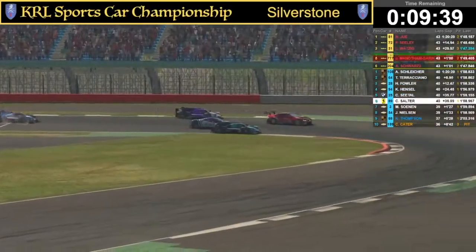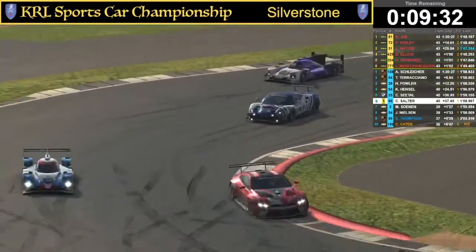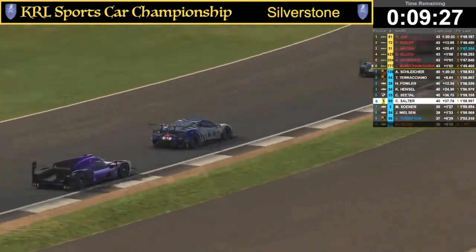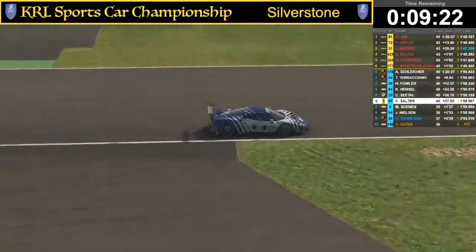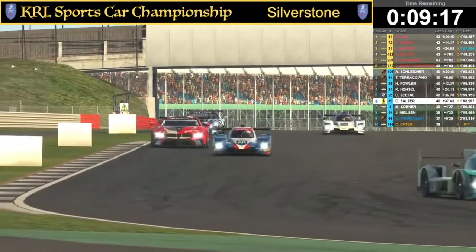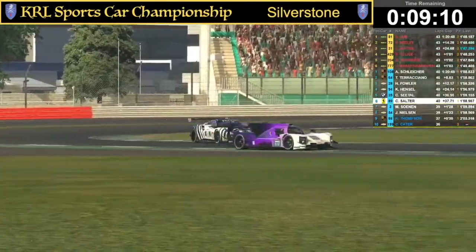Oh, and in contact. Ellico hits the back of Salter. I don't see any damage. He's through. Schwarz has gotten by Manathan Guerin now, who has dropped to 6th place. He lost 2 positions in that. Absolutely no damage on the back of that Ferrari.